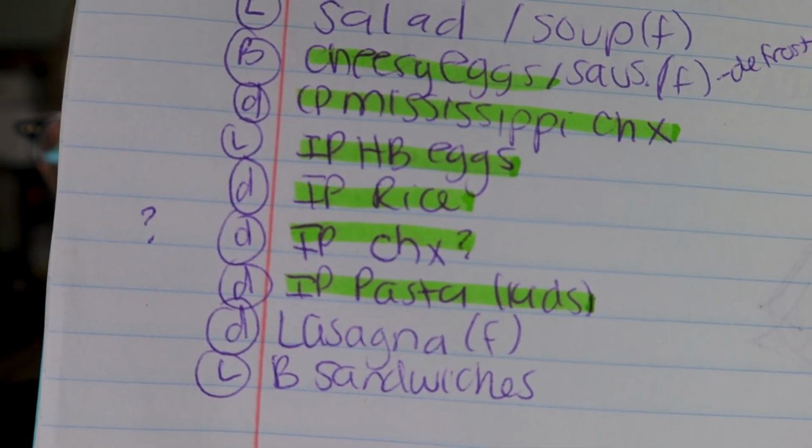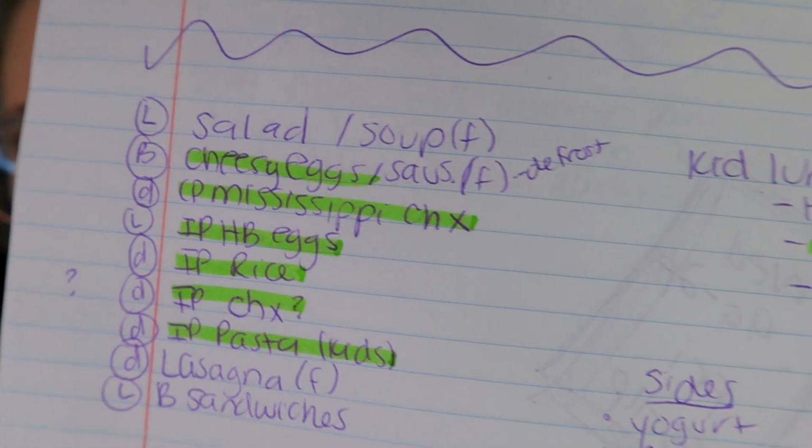I'm also going to do some hard-boiled eggs to add some extra protein for my salad, so I'll have one hard-boiled egg on every salad. I'm trying to get the kids to like hard-boiled eggs, but they just don't. I don't know. I got to keep trying.